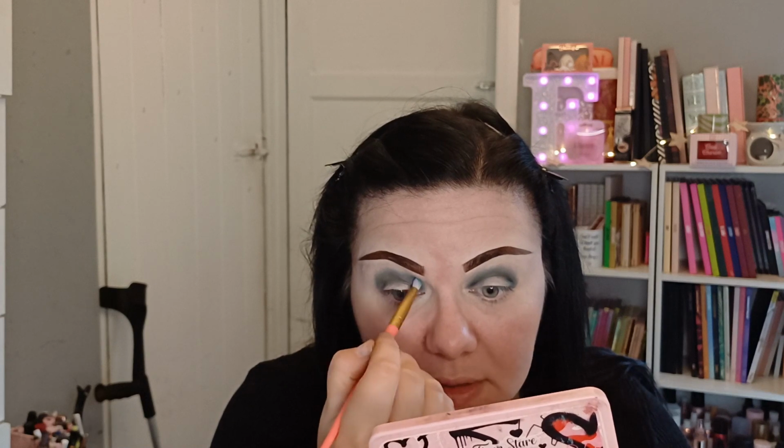So yeah, I'm just putting a dark green all in my crease. We're just going to blend that out with more of that dark green. I'm tapping twice into the shadow before blending. Okay, I'm happy with that. So we're going to go in with the other shades. I'm taking a lighter shade of green now on a fluffier brush, and this is just going to go around the edges.